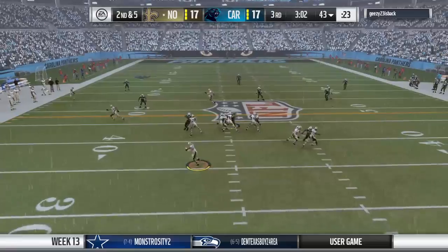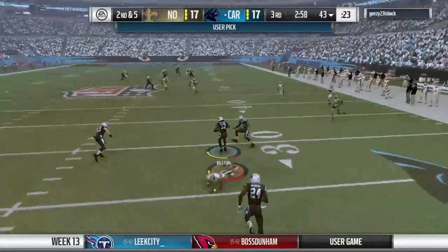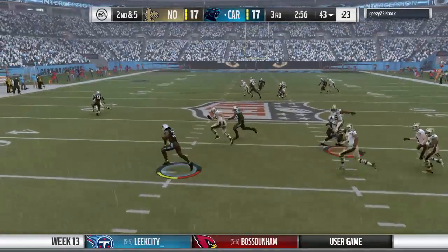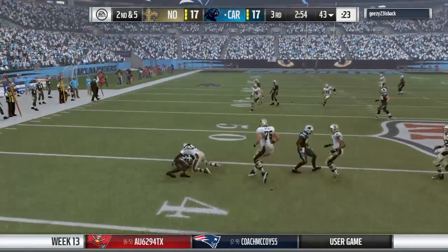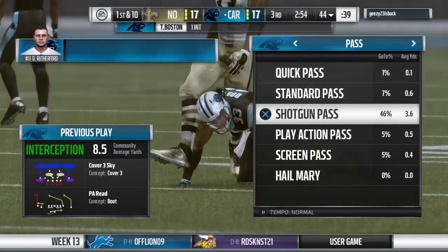Now Breeze on the bootleg. He's going to look deep down the field. Trying to get it to Thomas, and it's intercepted. Picked off by Trey Boston. And the return comes to a halt right at the 44-yard line.